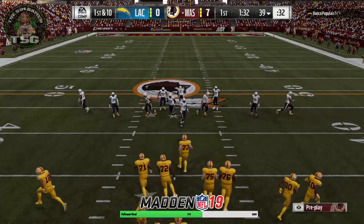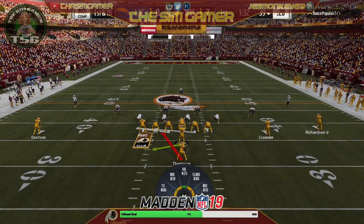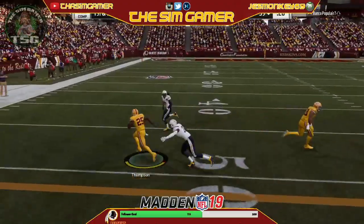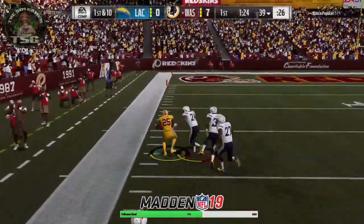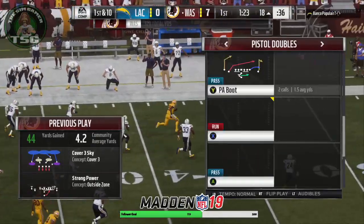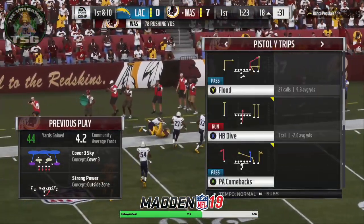Good starting field position for them here as they come up 1st and 10. And they'll go with the ground attack here. Finding some room at midfield. A huge play there for Washington. 44 yards on the ground. The ultimate speedster showing that speed in front of this home crowd.